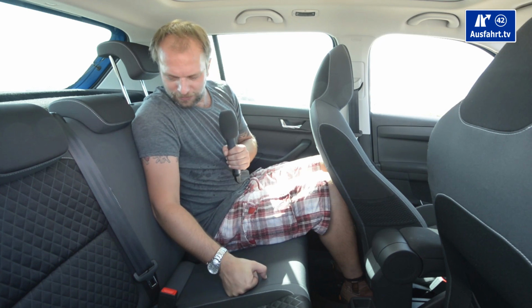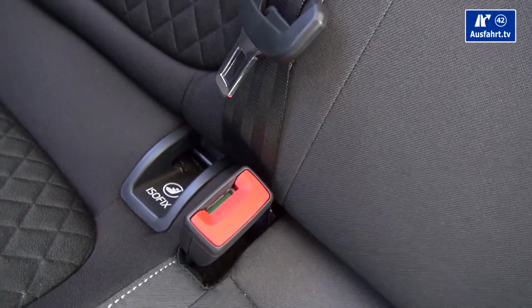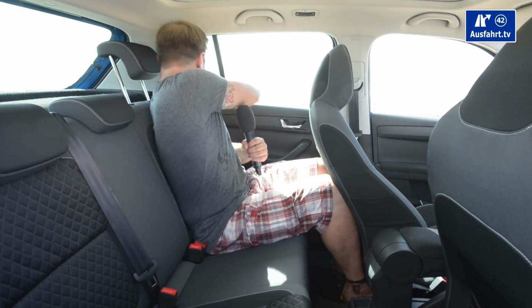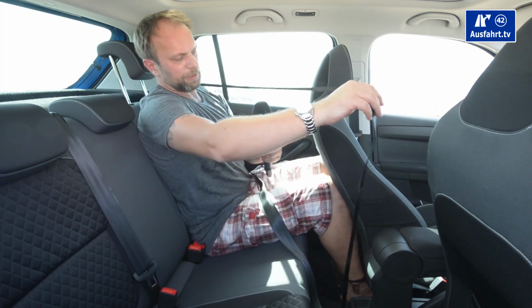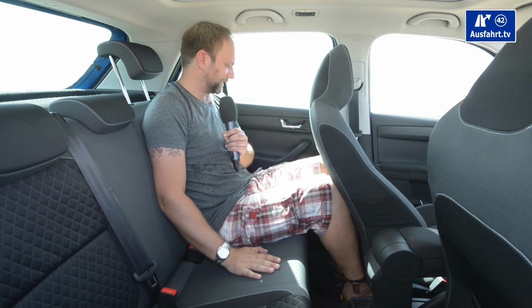Yeah, well, it's a compact, tiny car, so no luxury, no nothing. You have ISOFIX things right here. The belt locks are pretty stable, so even kids should be able to buckle up pretty easily. And yeah, the safety belts are long enough to put baby seats or kids seats in here and buckle them up in a safe way.